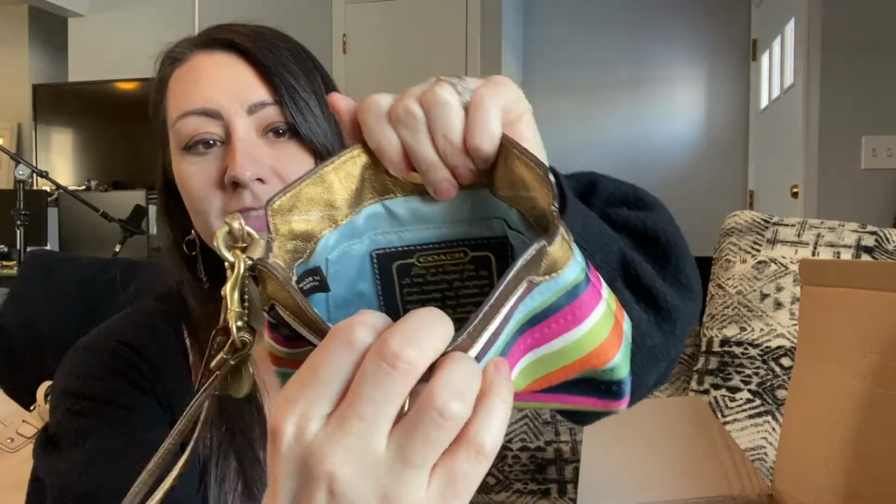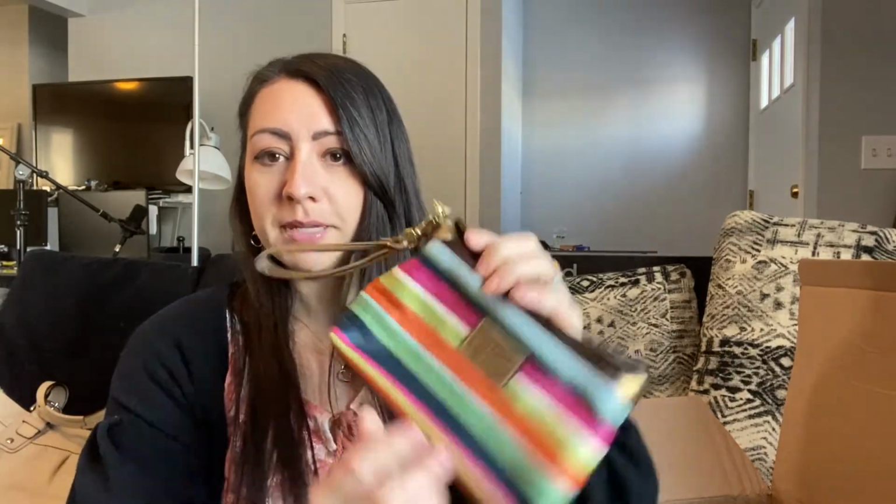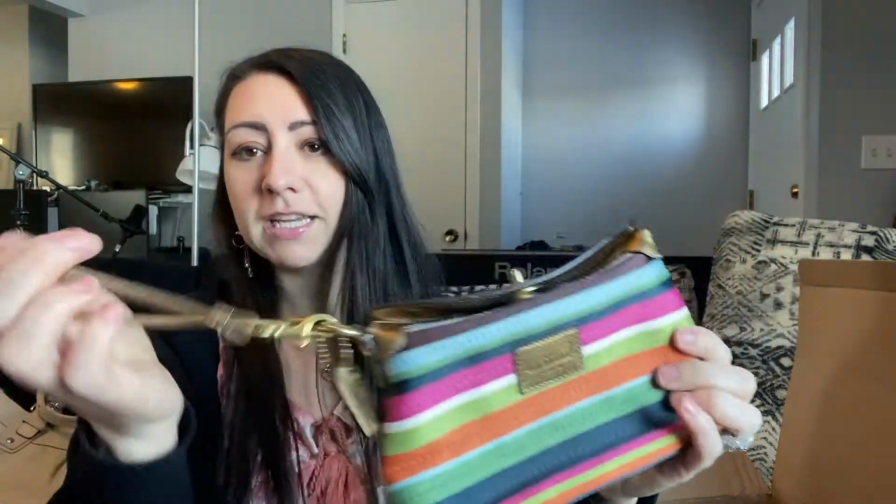I can tell it's authentic. I've seen a lot of Coach. I've had fake Coach. I remember when I was in college, I think I bought a fake Coach from someone on Poshmark. I didn't know anything back then. That was like 2006 or 2007, 15 years ago. But yeah, it's cute. Definitely authentic.